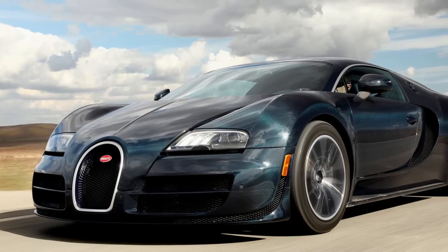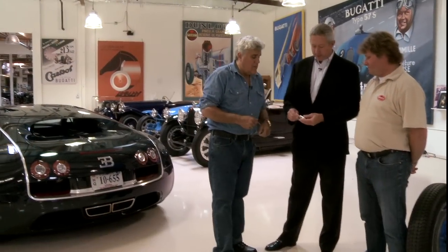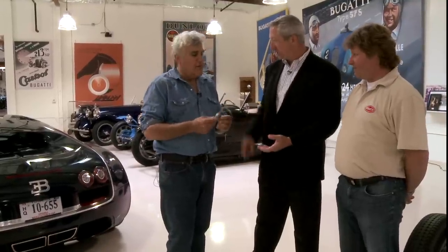There are two keys, right? When you're going to do a high-speed run, isn't there a second key? Yes, this is the high-speed key. It's sterling silver. It gets placed on the floor next to the seat. Okay. Now, can you do that while you're driving, or do you pull over and insert this? You must turn it while you're still standing.